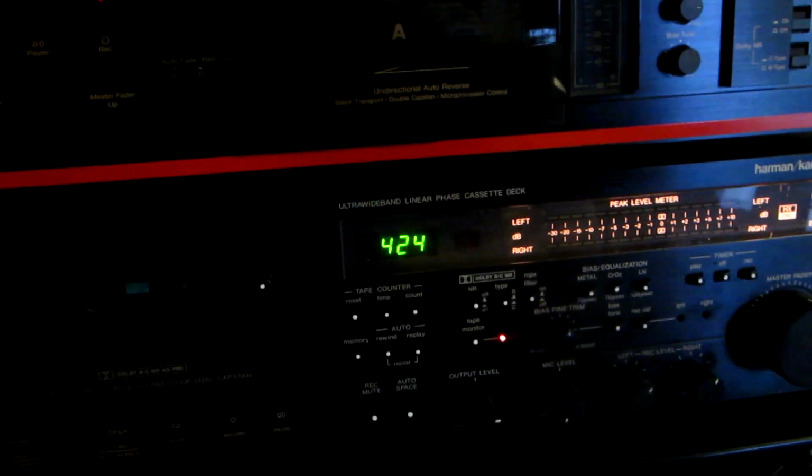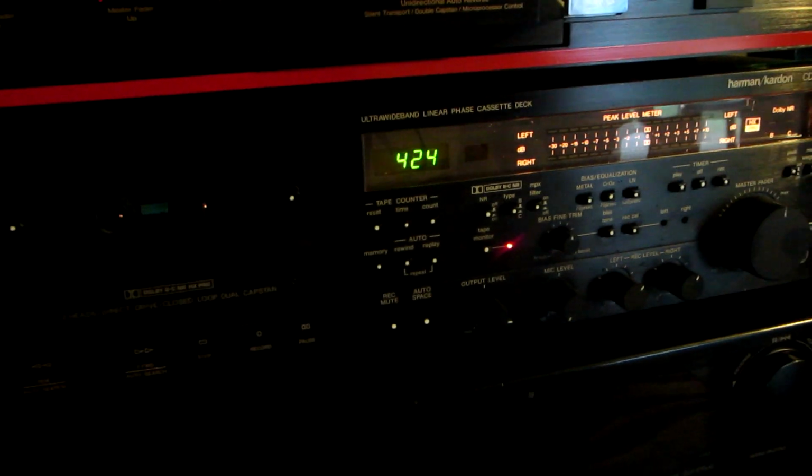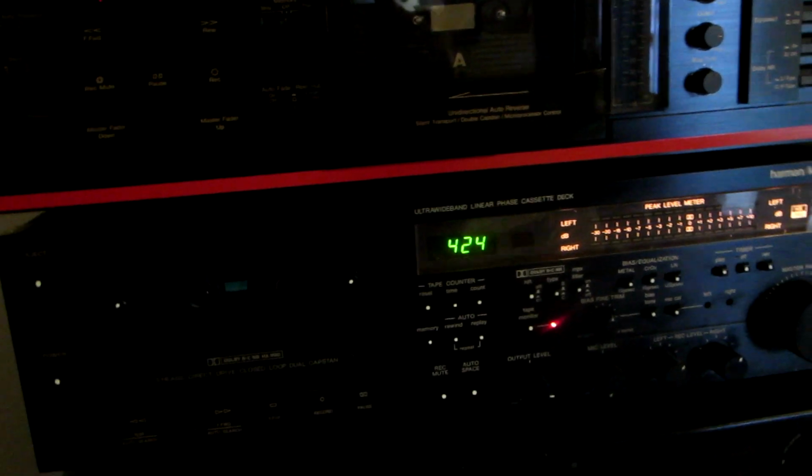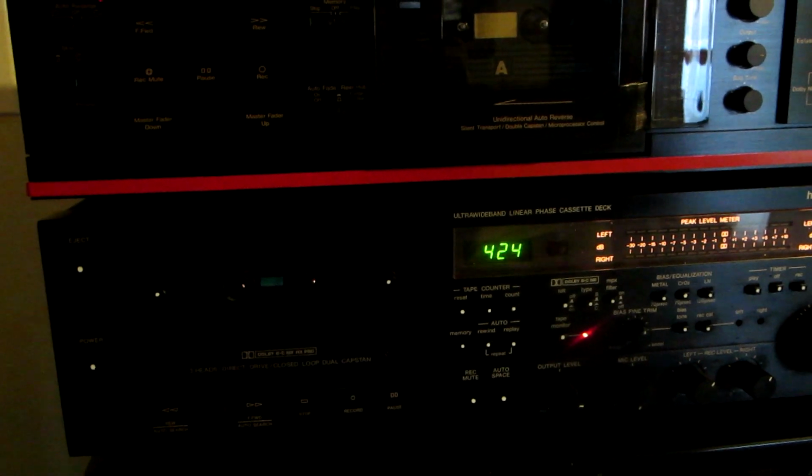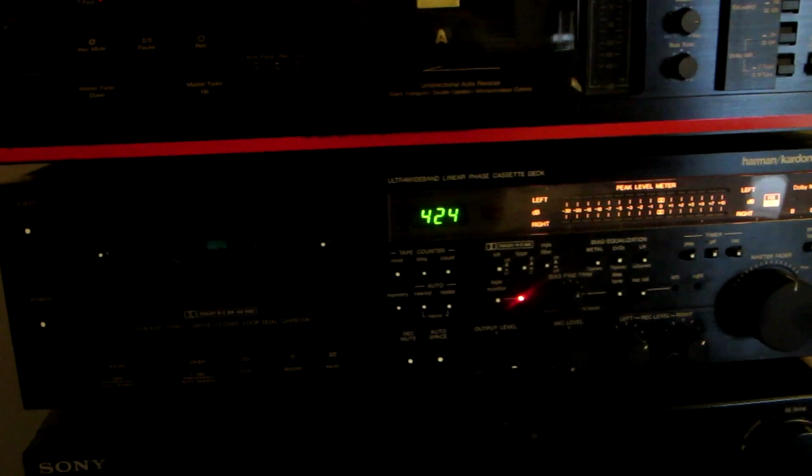It's a very nice deck. I think when they made a test back in 1987, it was the Harman Kardon CD-491, the Tandberg, I think it was the 3014B, the Revox 215B, the Nakamichi Dragon, and the Onkyo Integra TA2090 that made the list of those 5 decks.